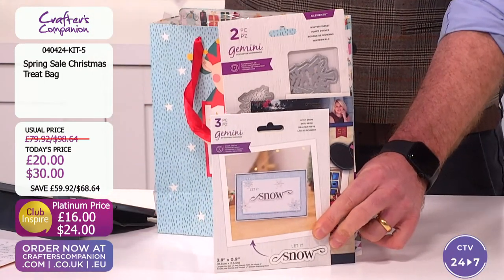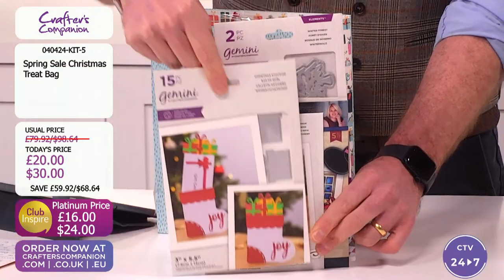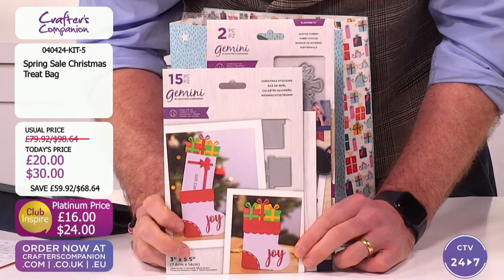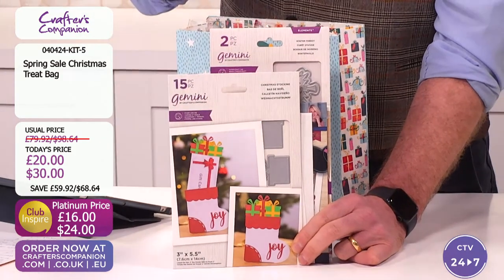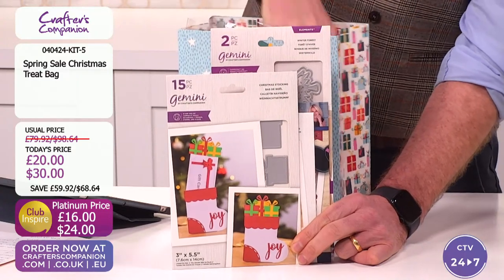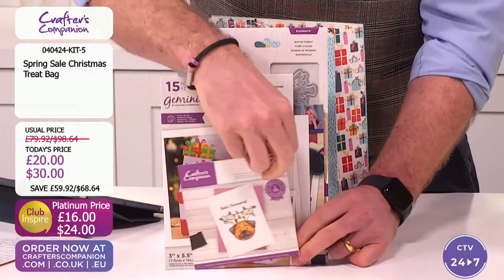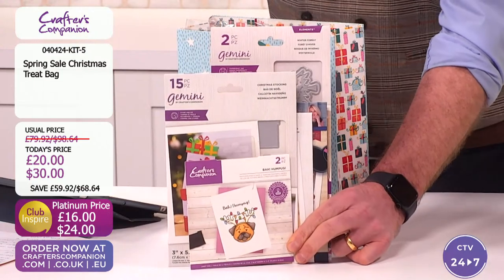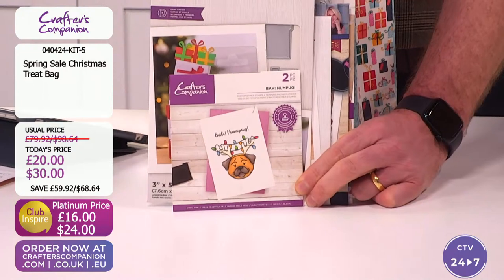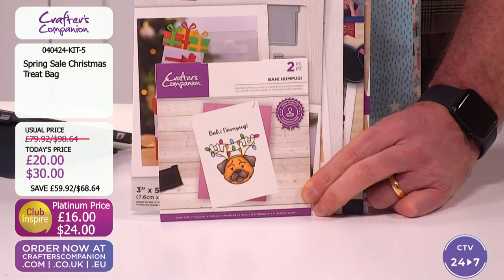Also for free in this bag, you're getting one of our fantastic gift card holders. That is the Christmas stocking where you can create the card and then the little pull-out element to pop in your little gift card, or if you just want a message reveal from there, you can. Also for free, it's a pug! He's not very happy. It's a Barham pug. These are from the punny stamps that we did a little while back. You've got the two stamps in there for free.